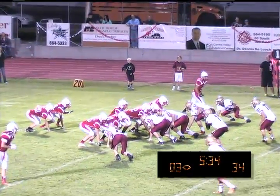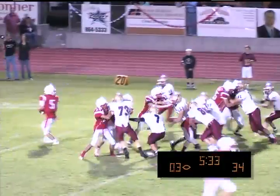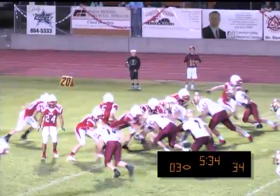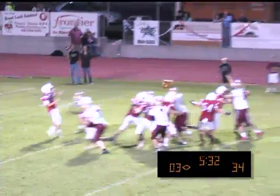And Delta takes over, 1st down and 10 from their own, we'll call it 30-yard line. Back to pass, Bracken Lovell. Down the middle and nobody there. I think he was looking for Austin Chappell, but Austin had not cleared. And the pass about 7-8 yards out in front. Yeah, it just fell incomplete. Harmlessly right there, fell incomplete.